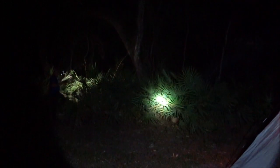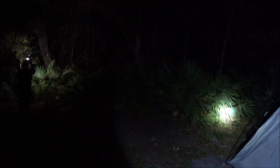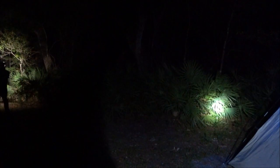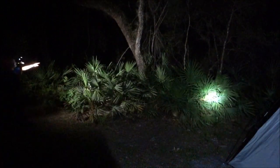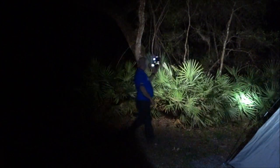Four away. I don't know if I picked him up over there or not. I did see the palm moving. Maybe you got it on your thing. Hopefully. Yeah. The candle's right over there. They're still here. Hopefully.